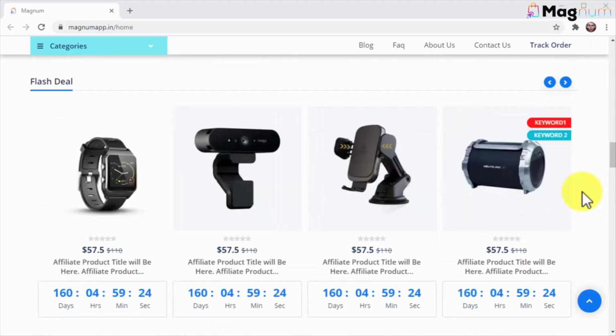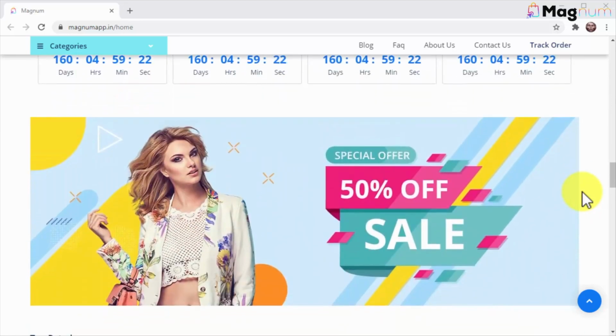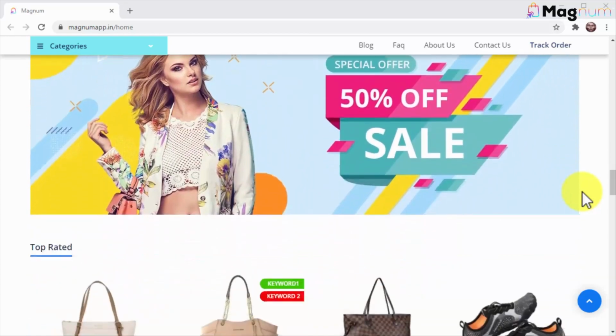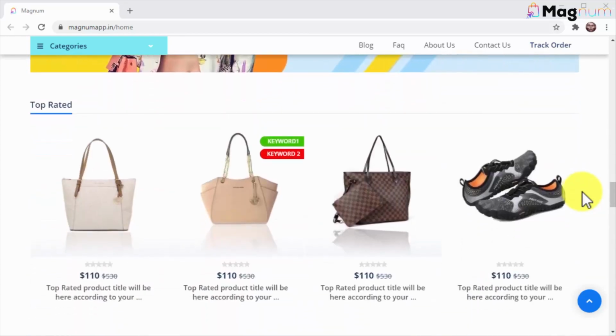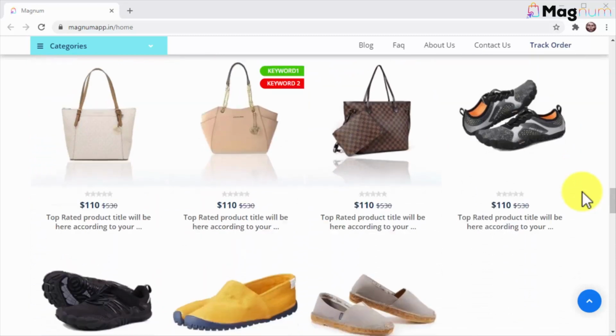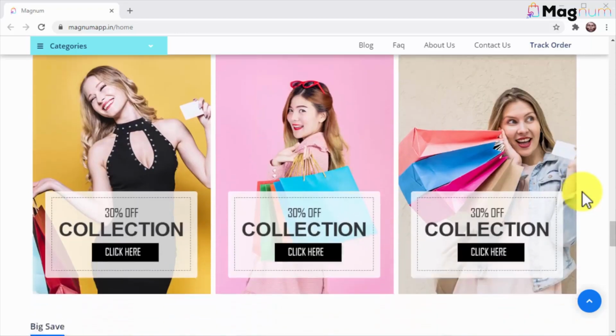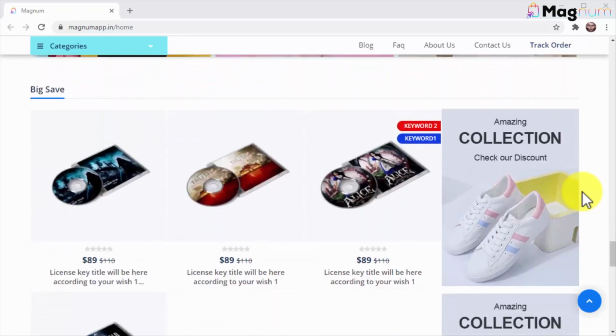This means you can create a digital marketplace to sell your own products or an affiliate marketplace to sell other people's products. Magnum creates an attractive, super professional digital storefront for your marketplace, so it's going to be super easy to sell your stuff. See how Magnum organizes products and offers with beautiful pictures and highly visible titles that will entice customers to purchase on the spot.